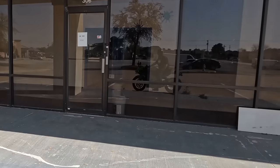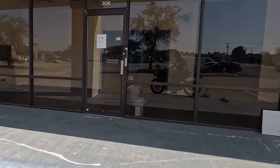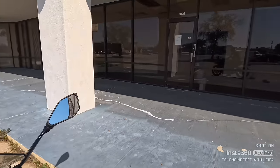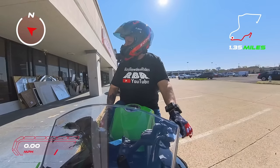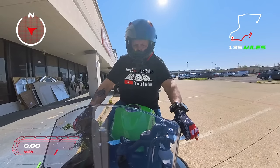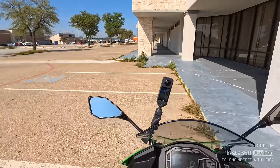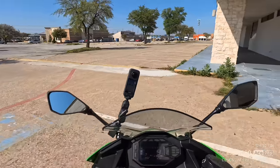My foot is also not cramped at all. The seat is a little bit smaller, of course, I'm a little bit bigger guy. I'm 225 pounds, but it's comfortable. There you go. Let's take it out here on the road.